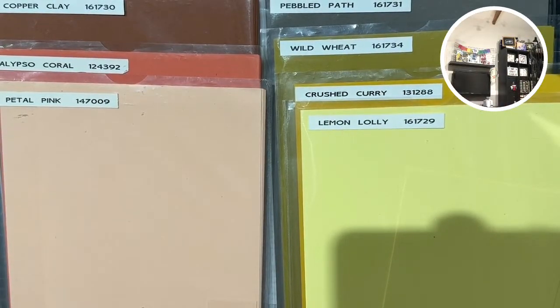Thought I was so good getting everything ready. Have those somewhere.